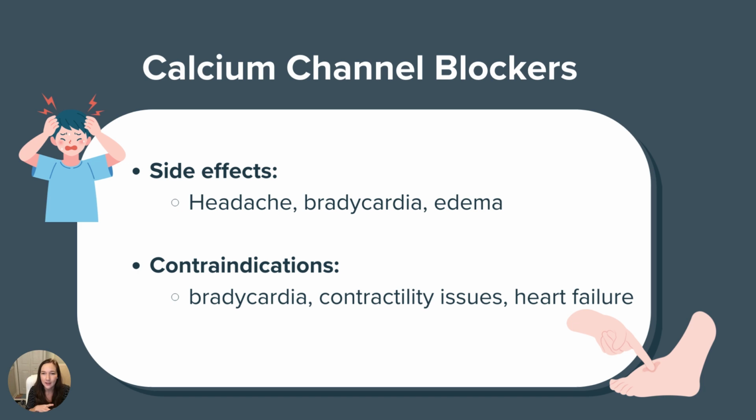And speaking of contractility, what's another condition that affects how the heart pumps? Heart failure, absolutely. Especially these non DHPs like verapamil and diltiazem, which if you remember, have a greater impact on heart function than the DHPs. So, calcium channel blockers are contraindicated in clients with heart failure because they can negatively impact cardiac output and also due to one other big side effect: peripheral edema. So, due to that vasodilation caused by these medications, edema is a huge risk.